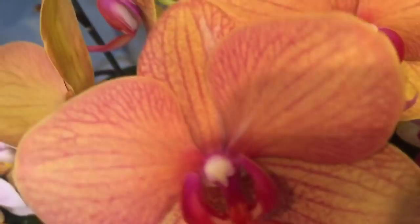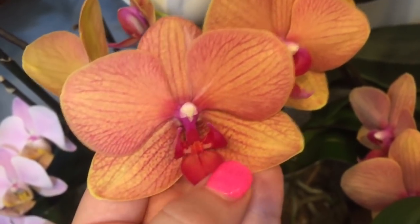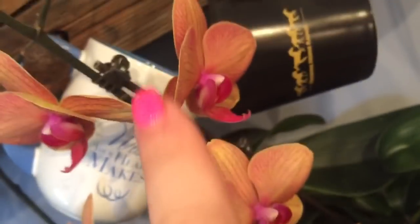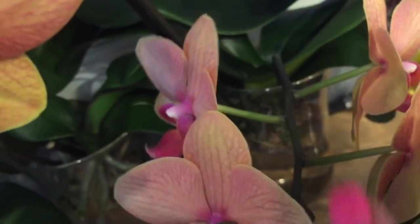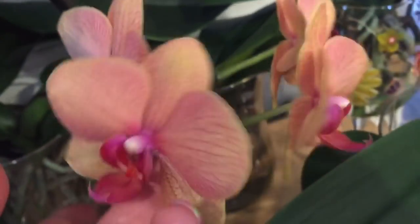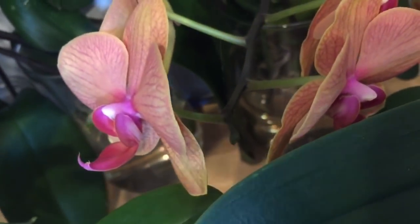This one right here, she's doing really good. Beautiful peachy color with red and yellow. Just gorgeous. And she had a primary spike that she branched in 2 spots, and then she also grew a primary spike for me. So that's not a branch, that is an actual independent primary spike. Only got 4 blooms, but the mitten looks healthy, so it could turn into something else.